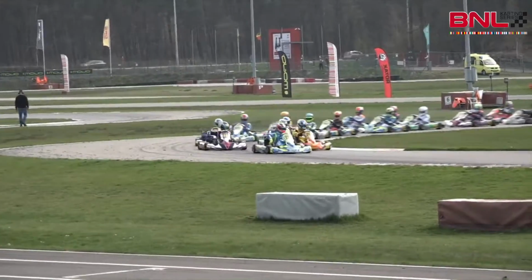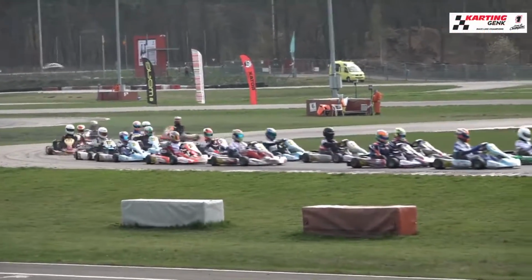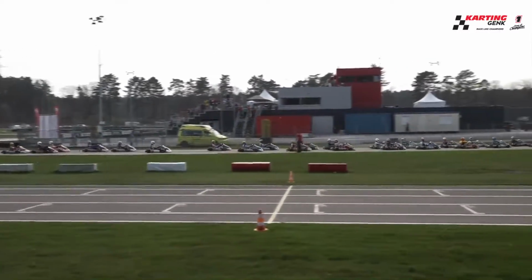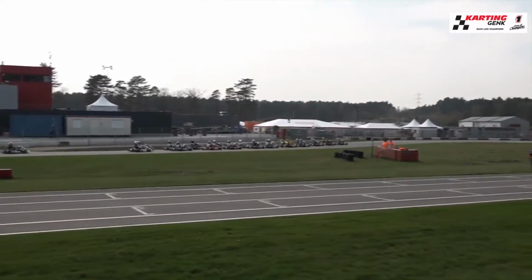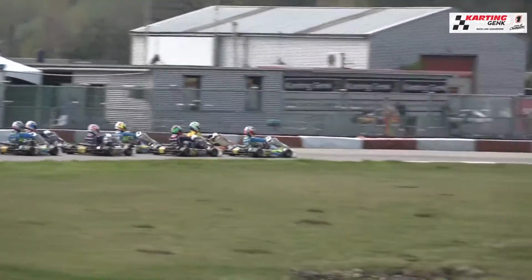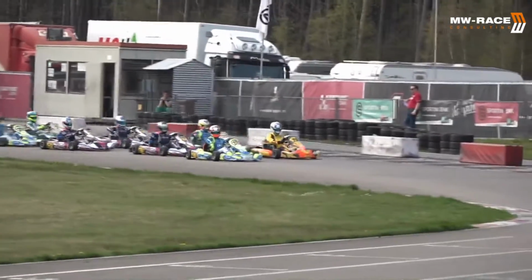Rehard Goldberg and Anton Overbeek, row 13. Tigerson, Sabo Boldazar, row 14. And William Hughes on row 15. That's a pretty good sight, isn't it? A full grid of karts going round the last corner at Genk, getting ready to go for a race start. 16 laps on the board.